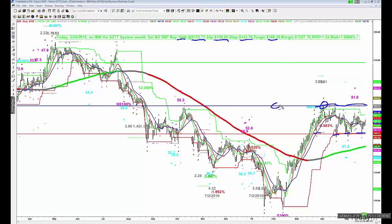So this blue line is going to be the entry. Green line is the target. Red line is the stop. So it makes it real easy to go back and look and see how your stop lines up with support and to see if you have any resistance between your entry and your target. This trade has a risk-reward ratio of 1.54, and you'd want to risk 1% of your account value on this trade.